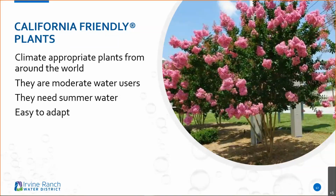Very moderate water users. We have olive trees, which you see planted everywhere, Olea europaea, a Mediterranean plant. And then we have rock roses. I love rock roses. Native to Africa, Morocco, Portugal as well, the Canary Islands. All these plants are from around the world and utilized in California. But once again, they're moderate water users. As we get into the summer, sure, they'll require water, but not as much as grass areas.